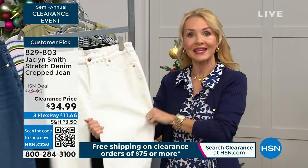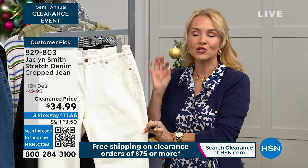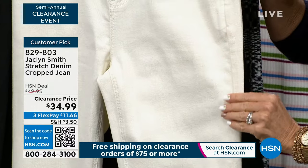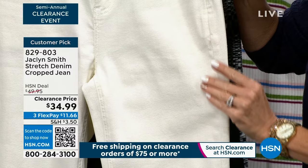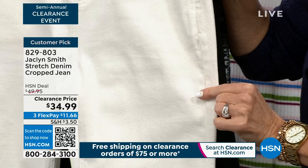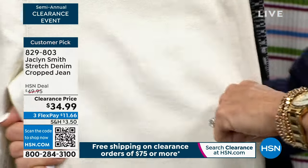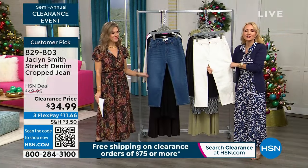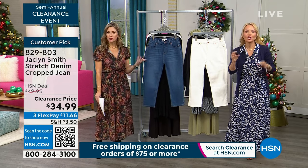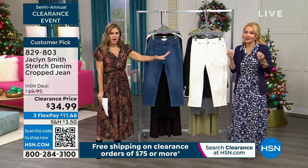These actually move because they do have that stretch to them, and they also have that dream seam, which Jaclyn is so proud of. We've taken the inseam and brought it in 1 inch, so that gives the illusion of a longer, thinner leg, and that's why we call it the dream seam. So it does make a difference, but you can see it does have stretch. Many times denim does not, and she wanted to make sure we didn't give too much spandex because she didn't want a jegging. She wanted a true denim, which is what she's iconically known for.